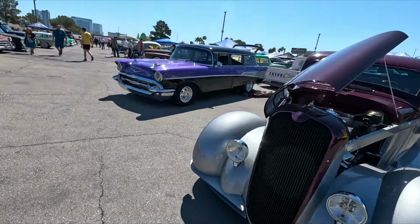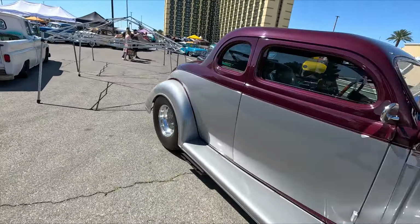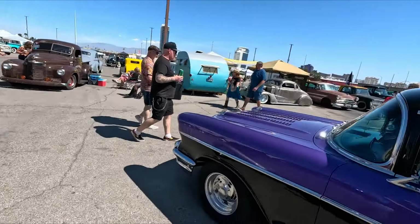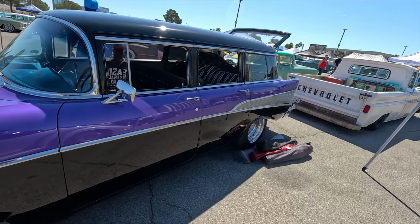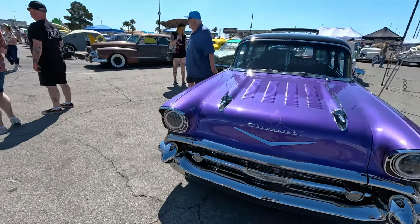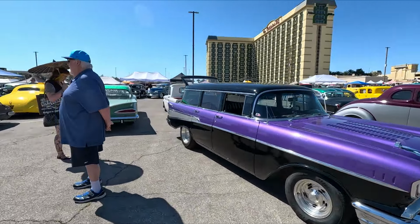I love this two-tone paint. It is great. The silver, and I believe that's like a burgundy. Another cool station wagon. It's actually a 57 Bel Air Nomad. Really cool looking car. I love the paint.